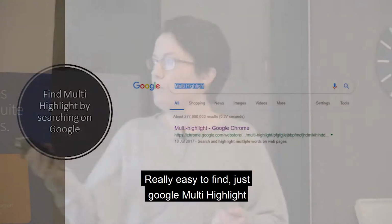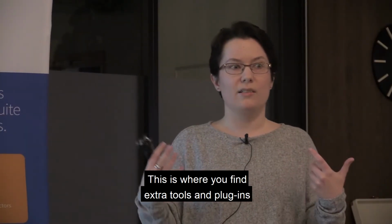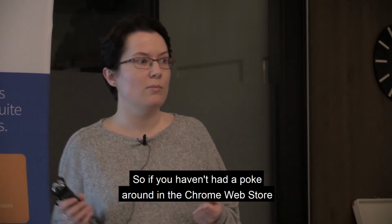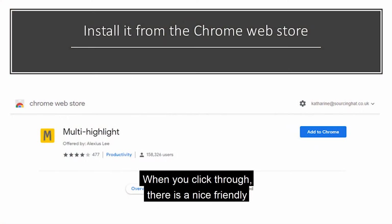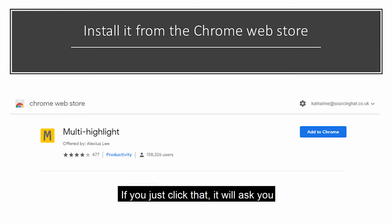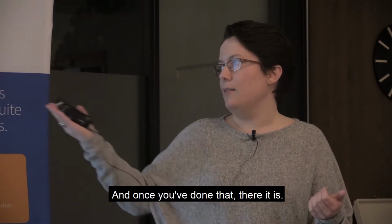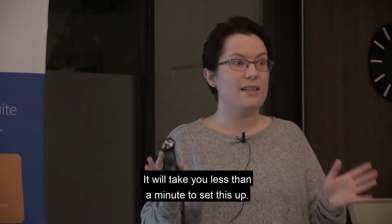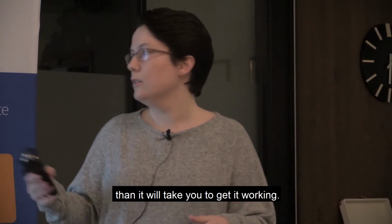It's really easy to find. Just Google multi-highlight and you will find a link to the Chrome Web Store. This is where you find extra tools and plugins to augment your browsing experience. So if you haven't had a poke around in the Chrome Web Store before, I would recommend doing so. You can find all sorts of useful stuff. When you click through, there's a nice friendly Add to Chrome button there in blue. If you just click that, it will ask you to give it permission to read your web pages, that kind of thing. And once you've done that, there it is. It appears in your toolbar, and you're ready to paste in the keywords that you've carefully curated, and it will start highlighting immediately. It will take you less than a minute to set this up. I'm literally talking about the tool for longer than it will take you to get it working.